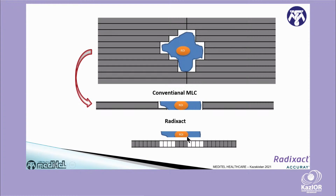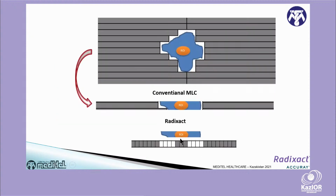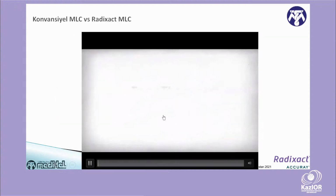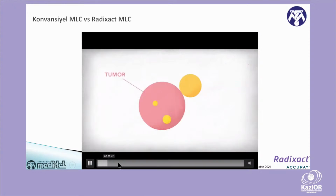So as we discussed, we can do this. Conventional MLC design cannot provide this kind of protection, but the Radixact MLC design can do this. And there is a small movie about that. Just 2 minutes, I will show you.